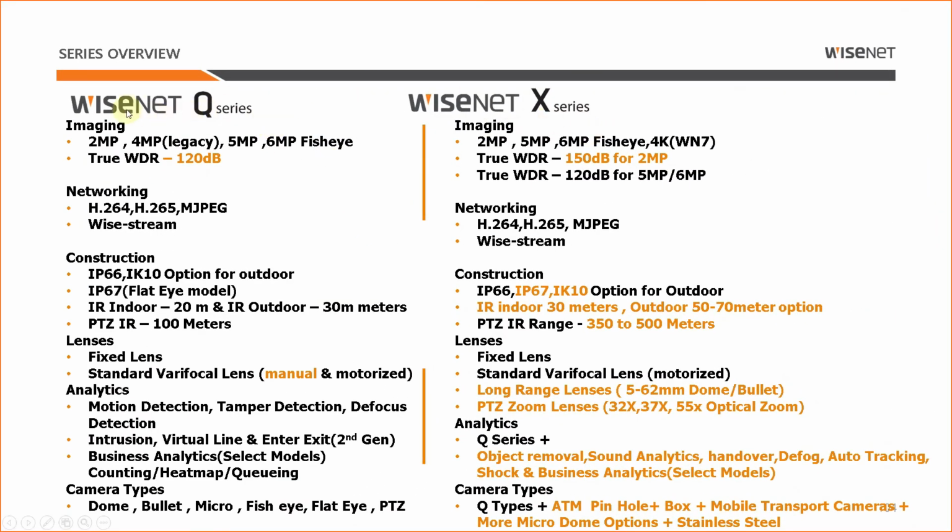Q and X are almost the same, except X series has an additional 4K resolution option. In Q series, 4K is there in one or two cameras, fisheye and some cameras. It will be coming up soon, but at the moment very few models, so I have not put it. Then H265, both of them have it, both of them have Ystream, even L series has Ystream 1, 2, no issue. Then construction IP66, all same.